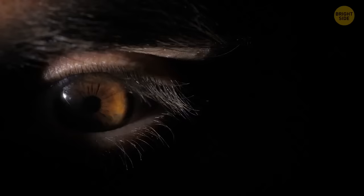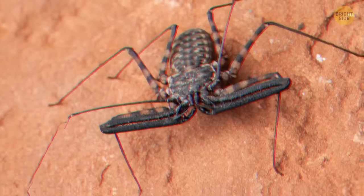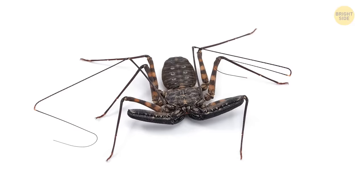The flat scorpion can crawl under your clothes in a second and bite you in the stomach. And that's not the worst part. Okay, this is a joke. This pretty guy is one of the shyest and most harmless creatures among spiders and scorpions. It's afraid of you and will never attack.